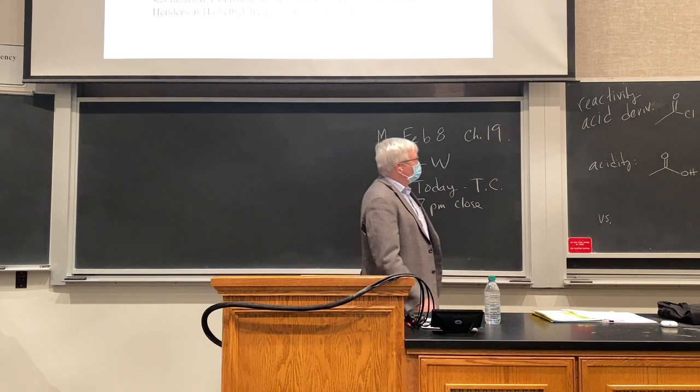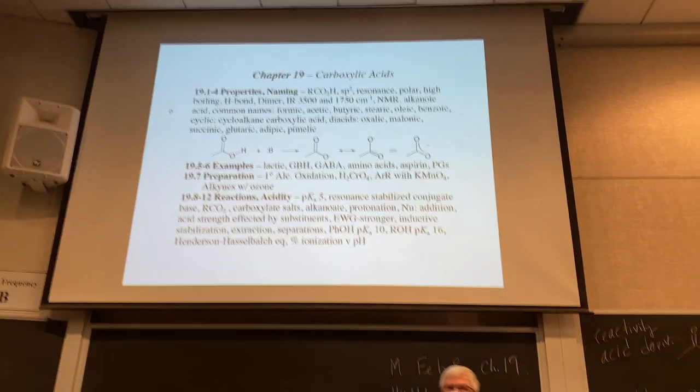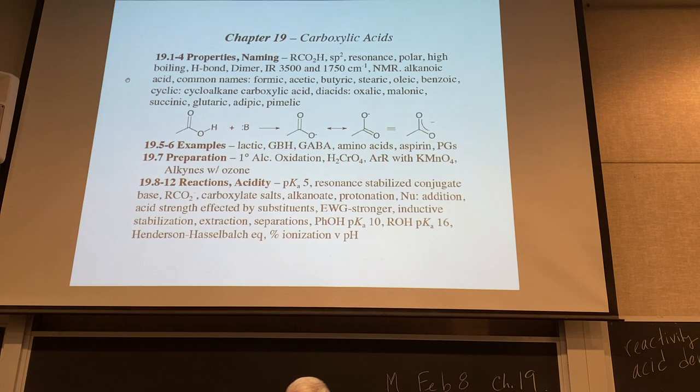Okay, let's go to the outline first up here. Nick's filming today. Yeah, let's look at the chapter outline here. Carboxylic acids, we've already seen these functional groups, of course, acetic acid being the typical one. We've learned these functional groups a while ago. We've learned a little bit about the properties and even the spectroscopy, the NMR and the IR of these things. We'll review that a little bit, but there'll be some new common names we'll have to talk about.